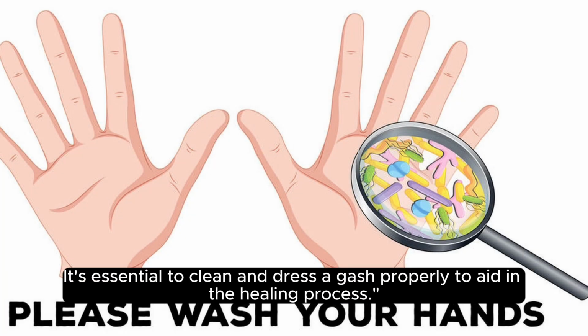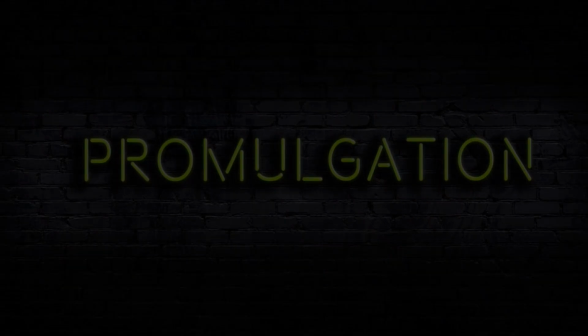It's important to recognize and treat gashes promptly to prevent infection. Usage: gashes can occur in various situations, from kitchen accidents to outdoor mishaps. It's essential to clean and dress a gash properly to aid in the healing process.